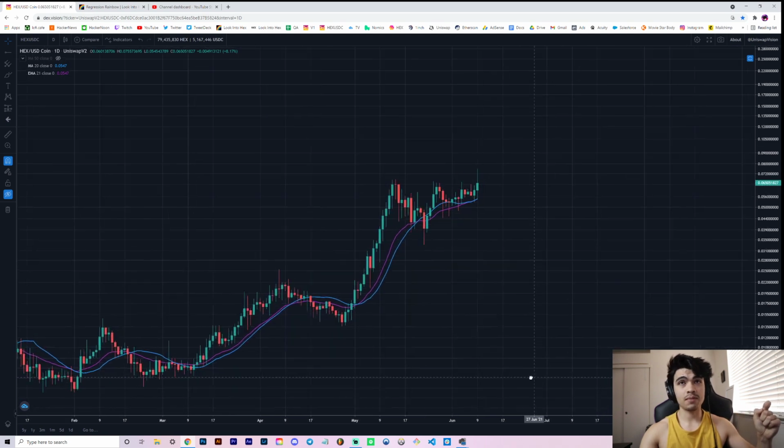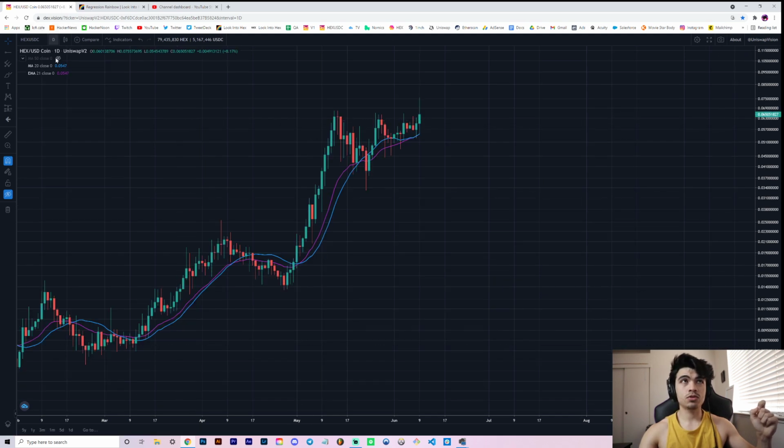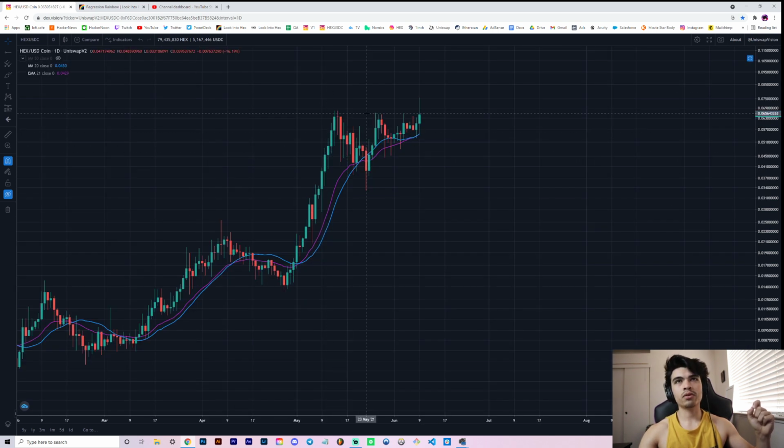Let's go ahead and talk about this breakout, which just happened probably a few hours ago. I'm not one to want to zoom in super far on the charts, but I kind of want to take a look at when this actually happened. Right, literally just a few hours ago. So what happened? We broke through our all-time high.